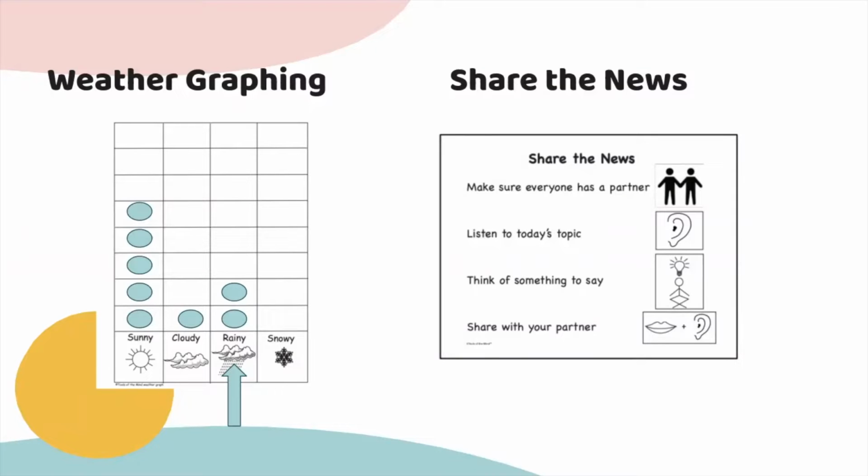So just even that one simple step, we're working on problem solving and self-regulation. It would be: make sure everyone has a partner, listen to today's topic. Right now the topics are just about restaurants. So it might be, what is your favorite food to order at a restaurant? Or what is your favorite restaurant to go to?